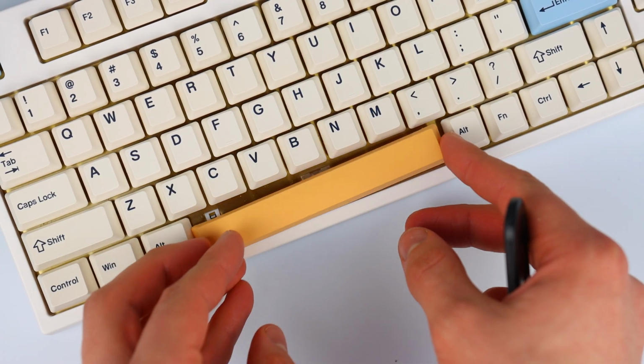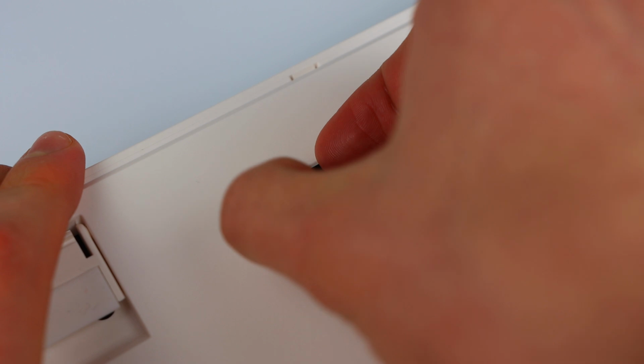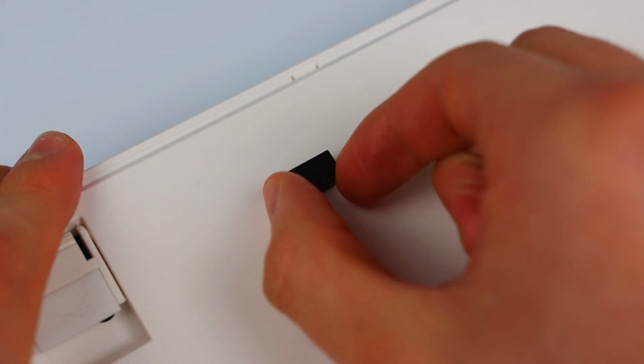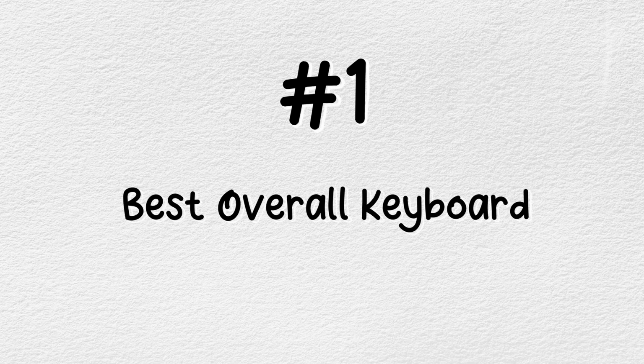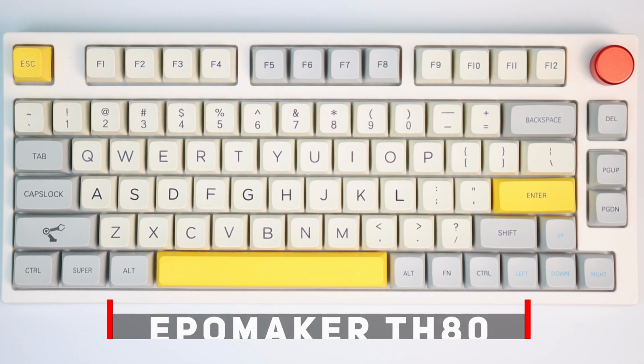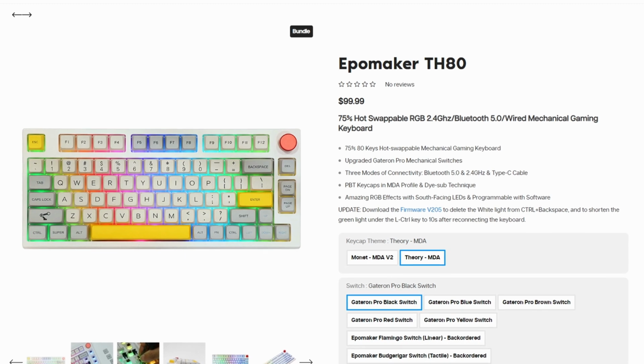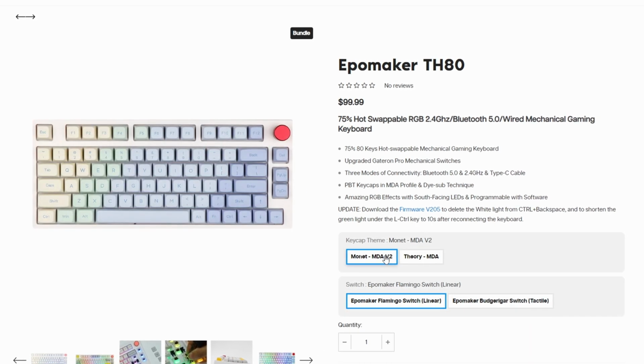I was very close to putting this at the top of the list, but that price tag kind of made me hesitate a little bit, so I put it at number 2. Although it is pretty similar to number 1 on my list, which I think is the best overall, the Eppomaker TH80, which I just recently reviewed. It only cost $100 US, which is about $30 to $50 cheaper than the NJ80.